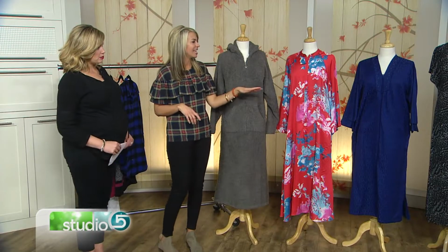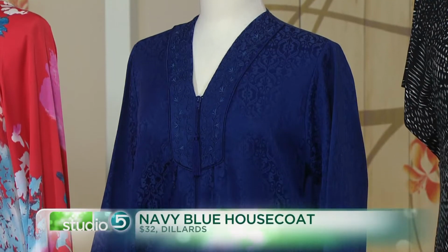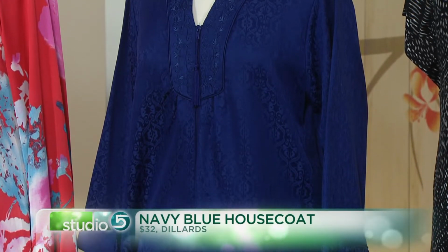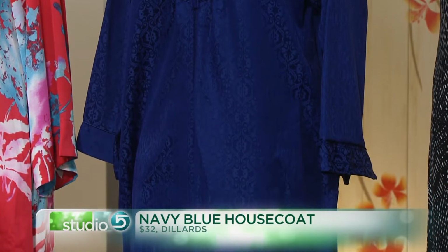Yes, okay, this is again in that kind of standard shape as the other ones that we've seen. I found this one at Dillard's. But again, I like that one because, I think with these, you don't want them to be tight and restricting. No, that's the opposite of what we're going for, right? So this one's really flowy, it's loose, it's got that zipper, so it's easy to pull on, and you're all set.